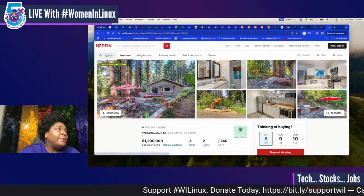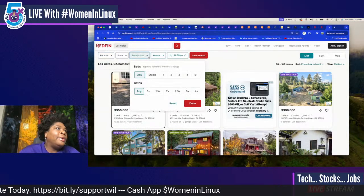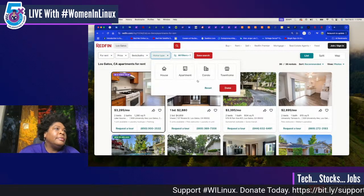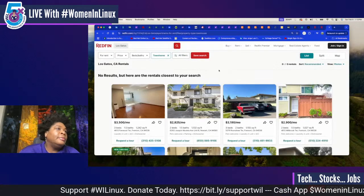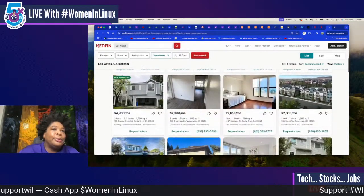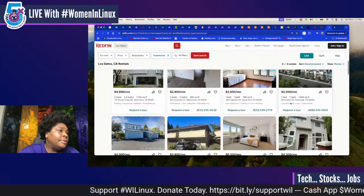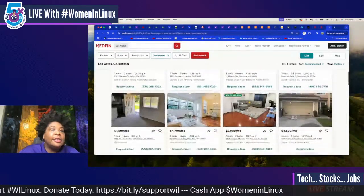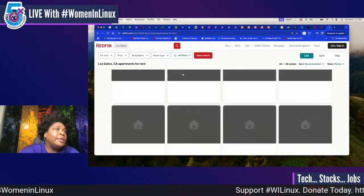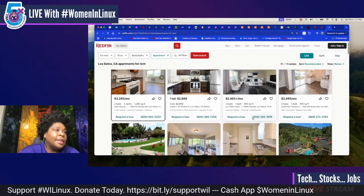All right, so let's go here. 'Cause everybody be like, Tameika, I don't want no house. I wanna rent. I want me an apartment or a townhome. Let's go with a townhome. 35, 28, 31, 36, 32. Or one bedroom. That's a big one bedroom. 1660. 4,000, 6,500, 2,900. So that's what your townhomes look like. Then we go with your apartments, see what we're pulling back. 3,000 off the rip.